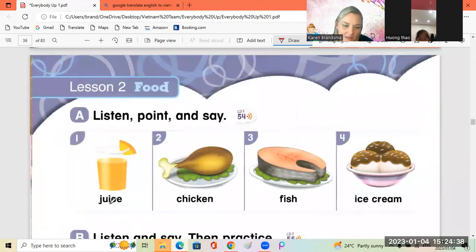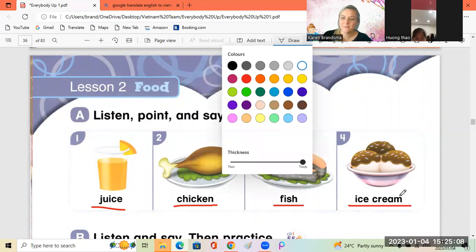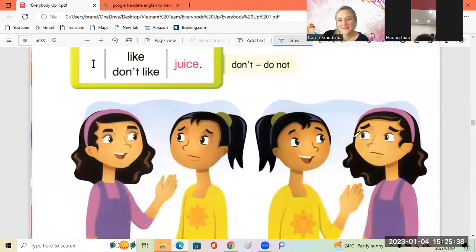Okay, let's look at food. Juice. Chicken. Fish. Ice cream. Okay, which one do you like? Chicken, fish. Chicken and fish. Okay, good. Juice. And you like ice cream? No. No? Okay. Can you tell me what is number three? Fish. Yes. Number one? Juice. Number four? Ice cream. Number two? Chicken. Yes, very good.